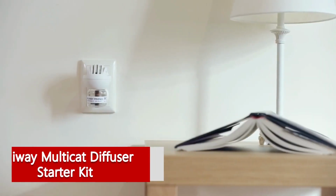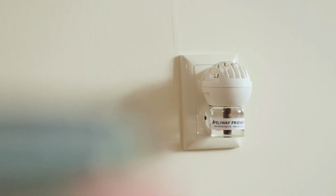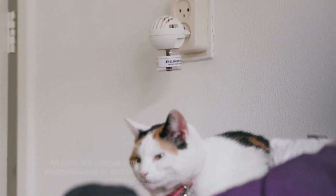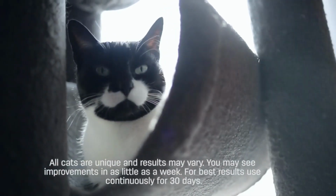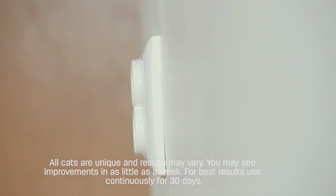Feliway Multicat Diffuser Starter Kit. A mainstay in the pheromone game, Feliway was the first cat pheromone diffuser on the market. Woodnut personally uses and recommends the brand. I know they've done the research to show that the product is safe, and how and when it helps cats, says Woodnut. I've used them when fostering cats and in the clinic, and they've been excellent.